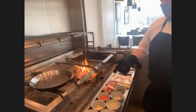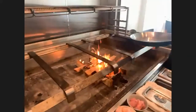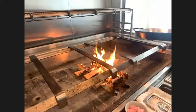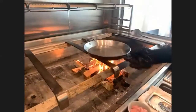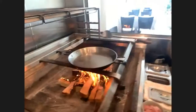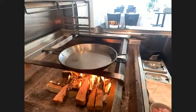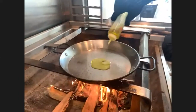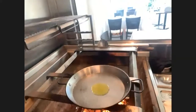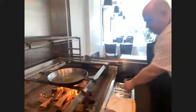Okay, so we're going to get started first by turning the fire on our electric or gas stove at home to about 60 to 70%. Let's put the pan on top here. Give it about 30 seconds to get the pan warm. Add a little bit of olive oil. I'm doing a paella for one here, so it's about 25 milliliters of olive oil per person. And now I'm going to salt the pan.